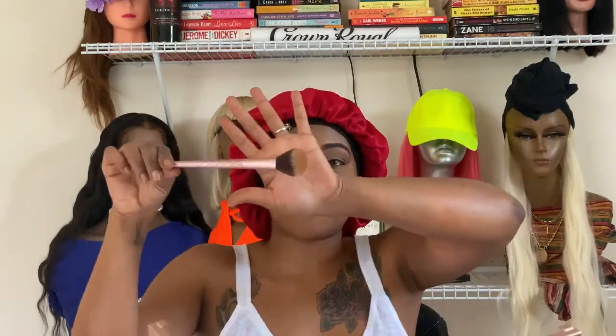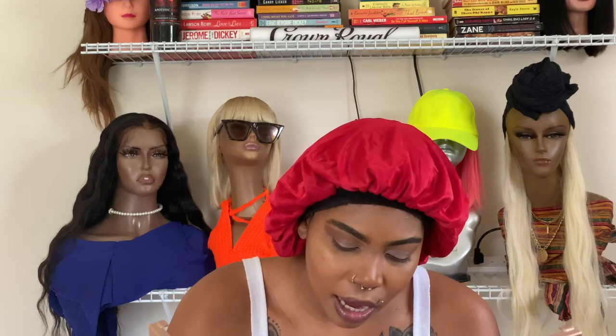So I'm just gonna go in with another brush from a set that I got from Five Below. Y'all know I love Five Below. And I'm just gonna fluff that in because I don't want to bake.